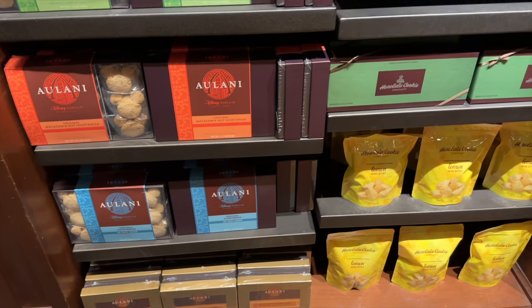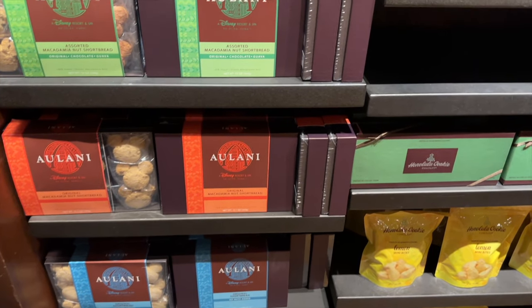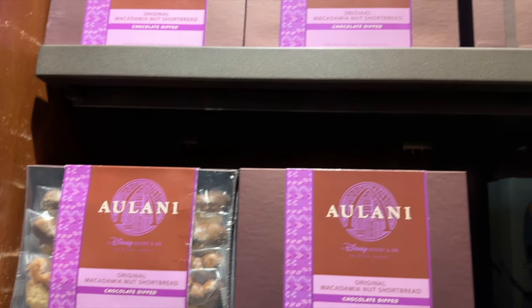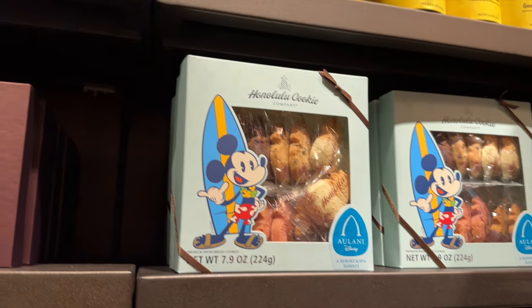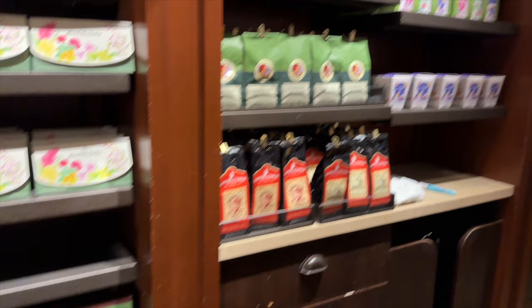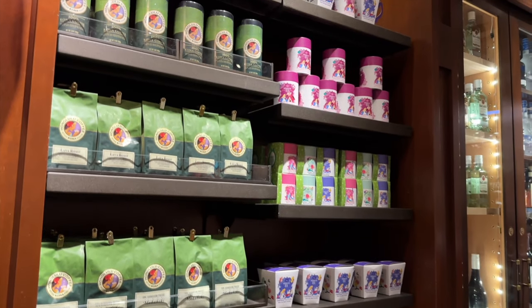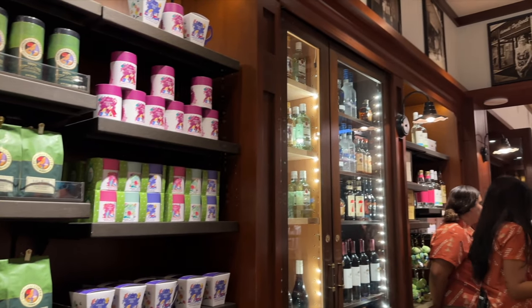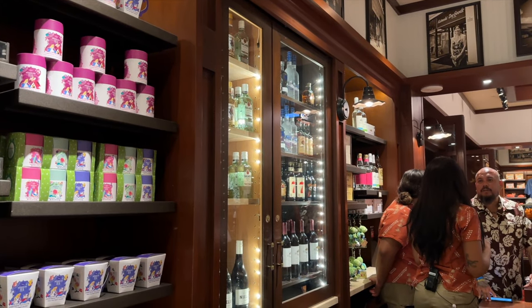And then you've got these exclusive cookies, shortbreads, and little cookies that you can only get here at Oahu. You can also buy teas and coffees, limited to the Hawaiian blends, and you can get your alcohol here as well.